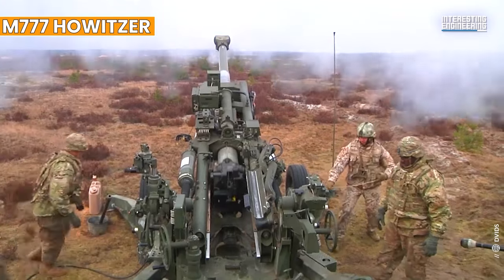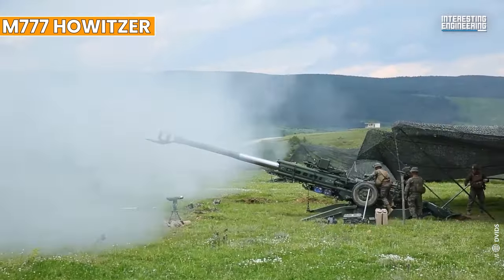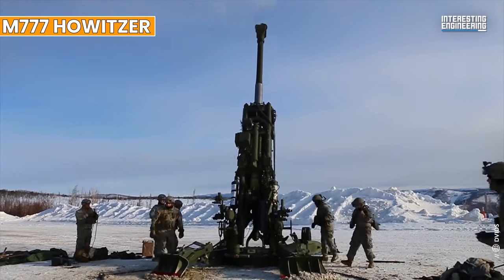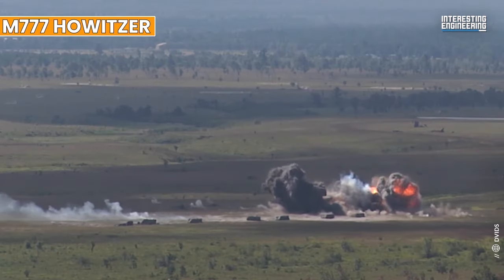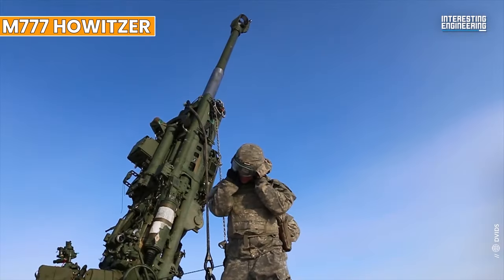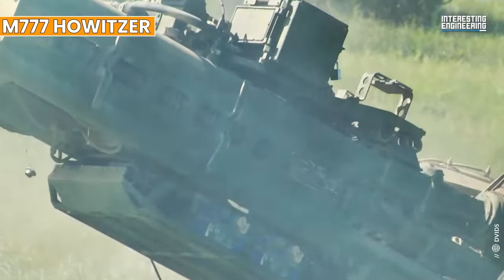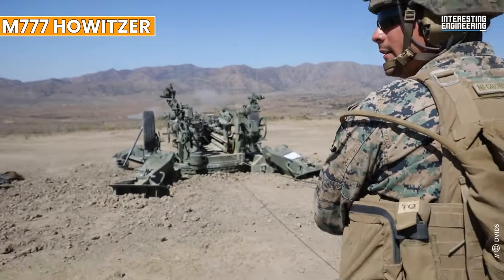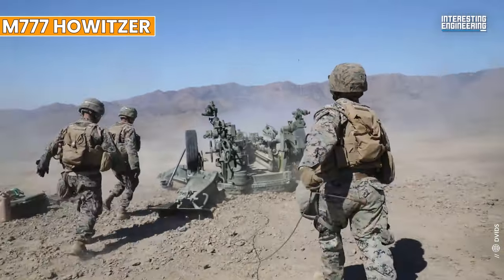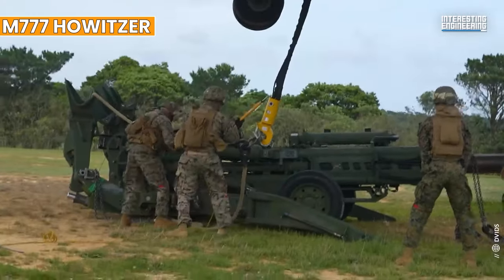And finally, we have M777. M777 is a 155mm 39 caliber towed gun that, through proven technology and the innovative use of titanium and aluminum alloys, meets the requirements for rapidly deployable and accurate artillery fire support. When the West and NATO countries recognized that the war of Russian aggression in Ukraine had largely devolved into dueling artillery exchanges, they decided to send one of the best artillery pieces around today.